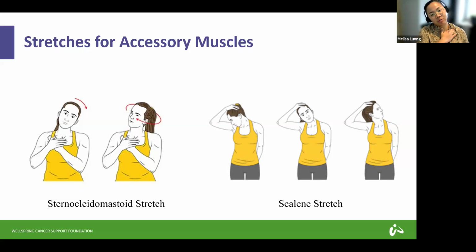I'm tilting my right ear towards my right shoulder, and I'm looking up towards the left corner of the room towards the ceiling. And again, holding this position here, try to focus on your breathing, your exhale, keeping that left shoulder down, perhaps turning a little more on each exhale if you're able to, and making sure that you're feeling a stretch as opposed to pain.